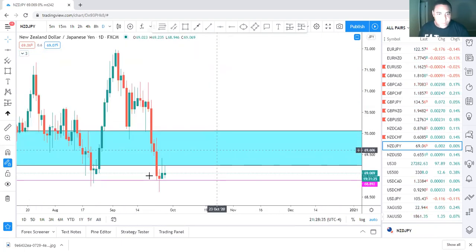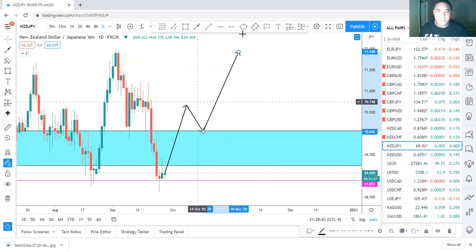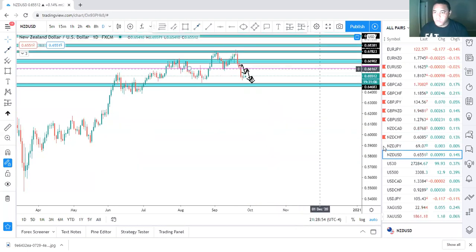Price can find support here, but if you guys already know, I want to see a break and retest before I jump in. So I'll miss all these pips here, just waiting on confirmation. No confirmation, no trade. Price can also continue to drop, give us a retest here, and then we know we sell it. Just a matter of waiting on price to show us what it wants to do. So I'm going to mark that.